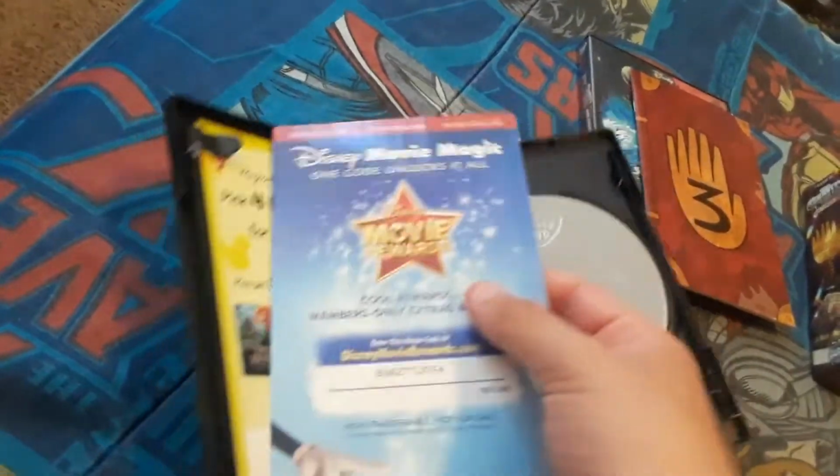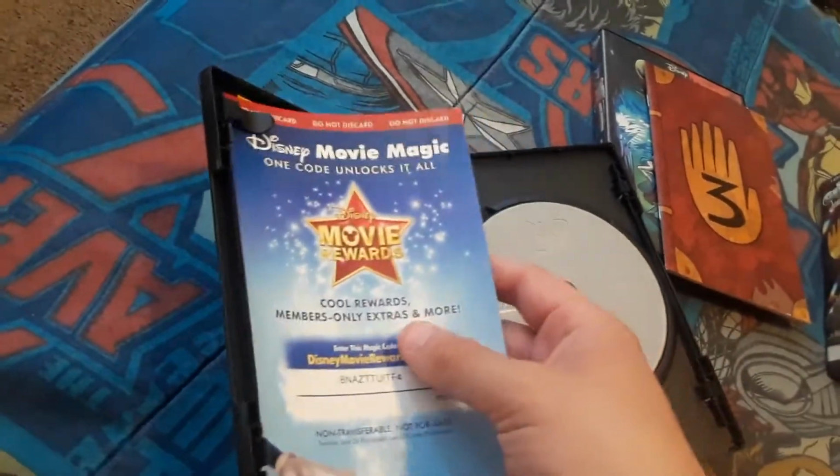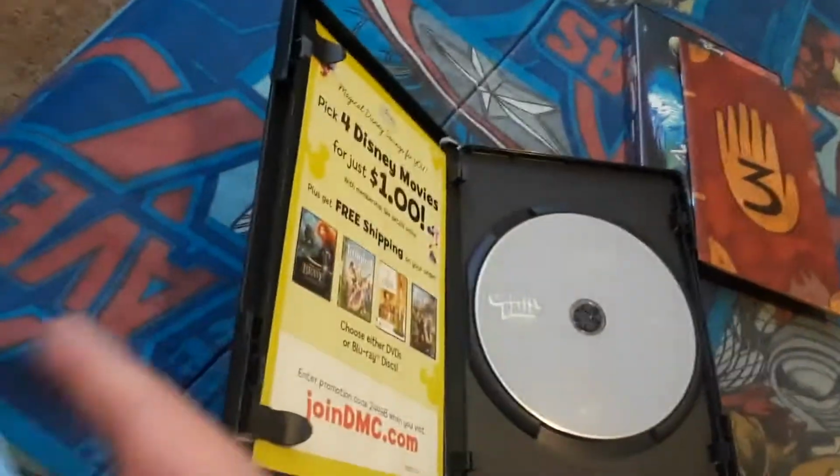And then we have the Disney Movie Rewards insert, which I already redeemed, and an insert for the Disney Movie Club.